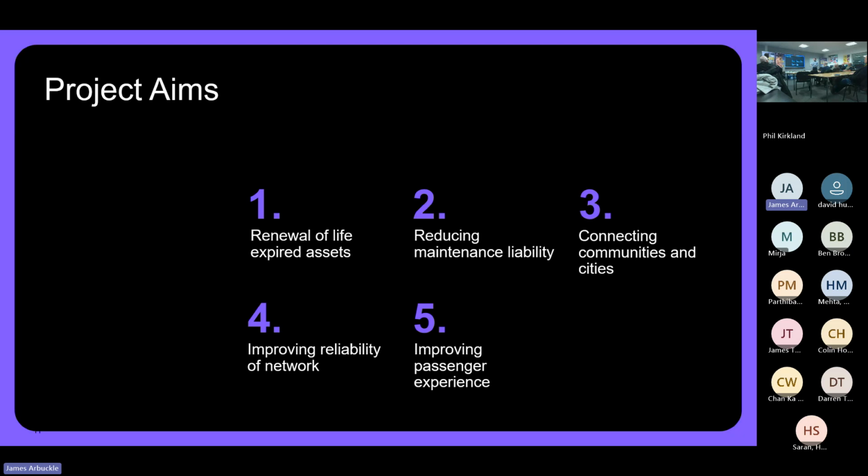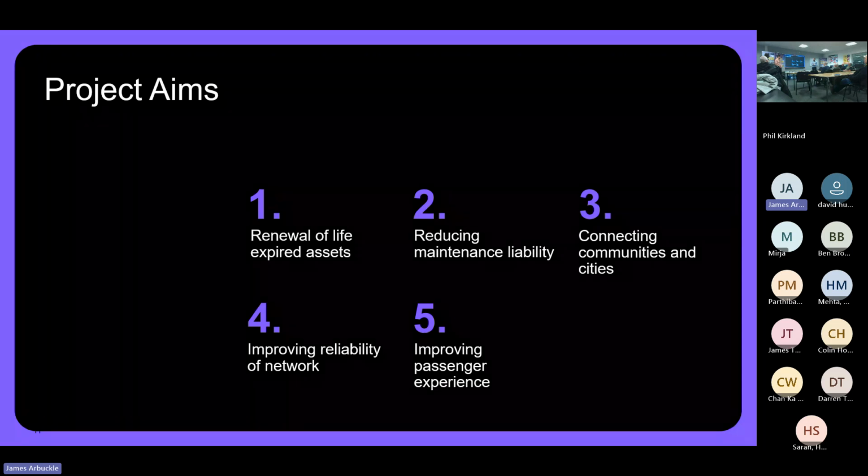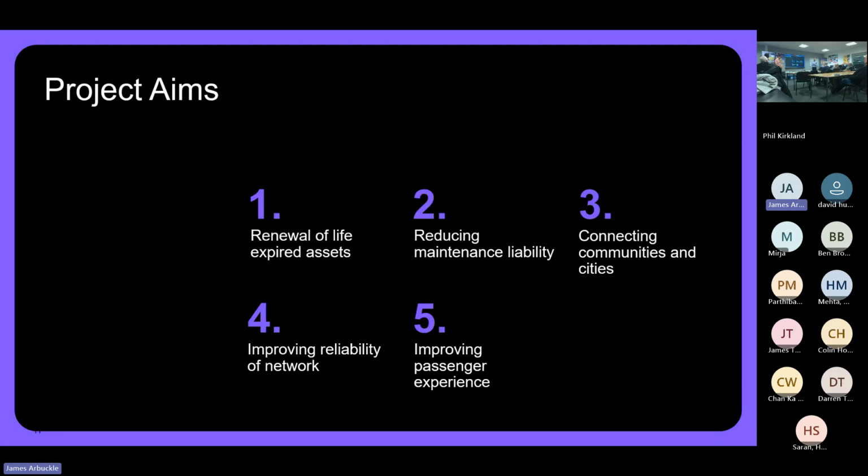Three, connecting communities and cities, especially on such a critical route, connecting Newcastle's residents to their airport, improving reliability of the network, especially critical infrastructure such as the switching crossings, as well as improving passenger experience, mainly at the stations.